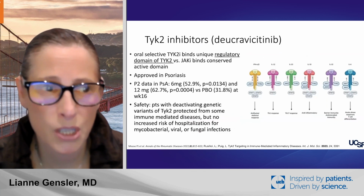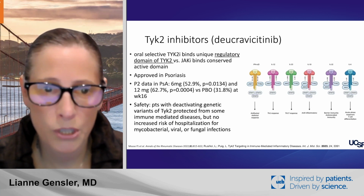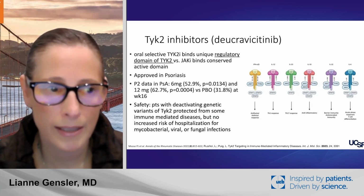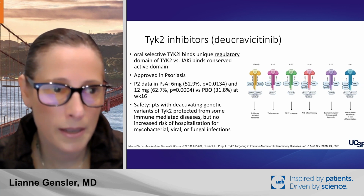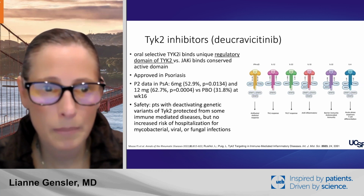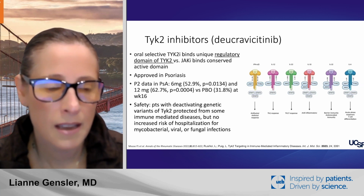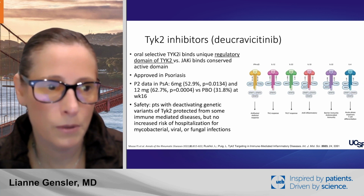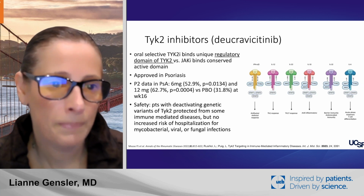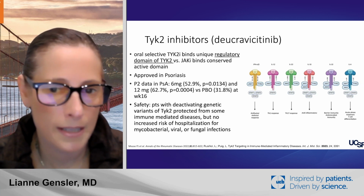I want to bring up TYK2 inhibitors. So deucravacitinib, of course, which this is also in psoriatic arthritis. It's approved in psoriasis. So TYK2 is interesting in that it's part of the JAK family, but it's really JAK4. And so unlike the rest of the JAK inhibitors, this does not have the same side effect profile. And so the phase 2 data in psoriatic arthritis showed efficacy versus placebo at week 16, and phase 3 is ongoing.